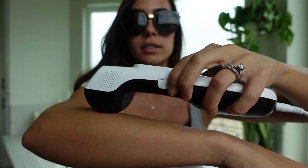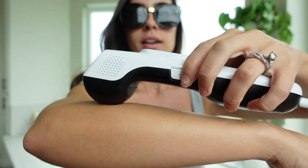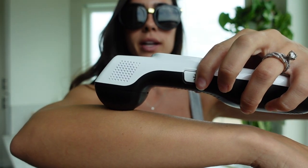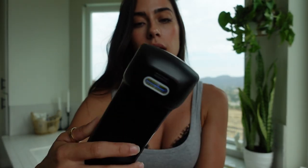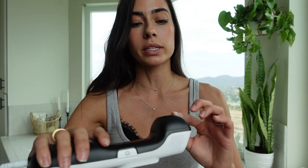See that? See the light? You can probably hear it too. There we go. So I started using this product a couple of weeks ago. I can already tell a difference. The main areas I have started are on my arms and my legs, but it's awesome. It's a super cost-effective at-home solution. It does not hurt whatsoever. I cannot stress that enough. I promise you, it does not. You saw me just do it on camera.